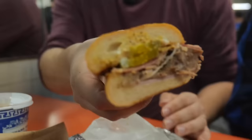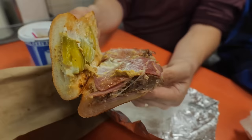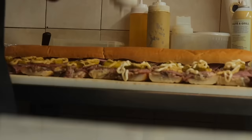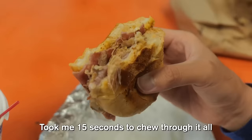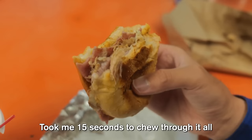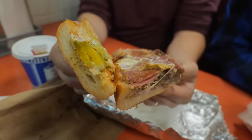It's so meaty. I've been through three different layers of meat there, the salami, the roast pork, and the ham all at once, paired with that mustard, nicely toasted bread. That's a good experience. I'm enjoying this. It took me a good, like, 15 seconds to chew through it all. There's so much meat in this thing, man, but the garlic sauce, the mayo, mustard, I think really makes it.